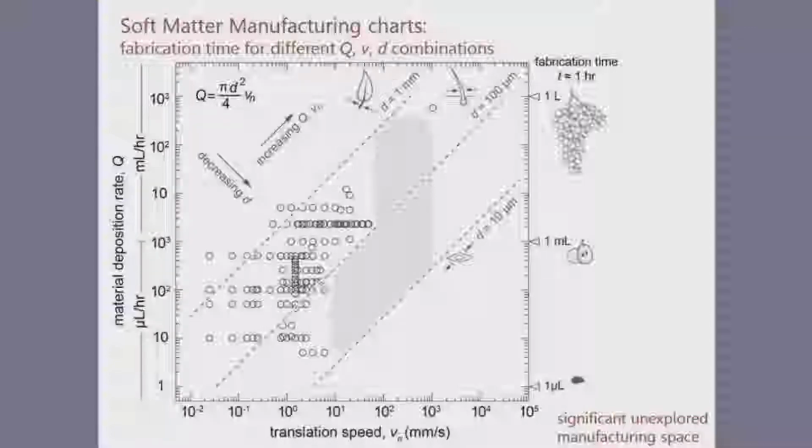And further, if I wanted to make an object the size of a liter, like a body part size object, or this bunch of grapes, for example, doing that at a 10 micron precision is off of this chart. In fact, even at a feature size of 100 microns, I'd have to move my nozzle at about 10 meters per second, which no machine has yet achieved.